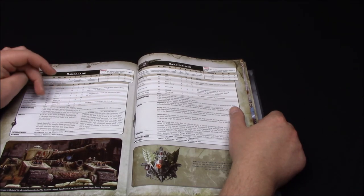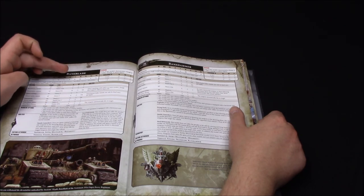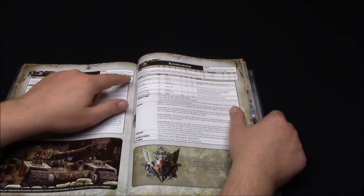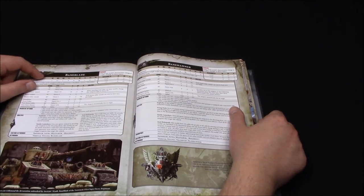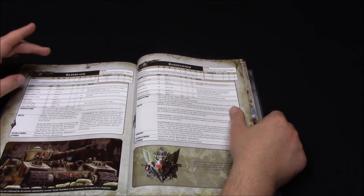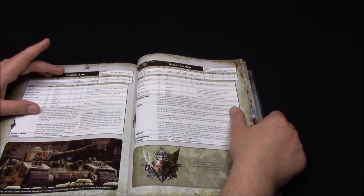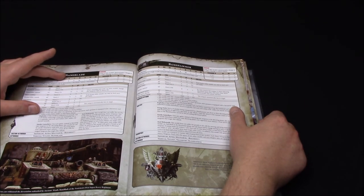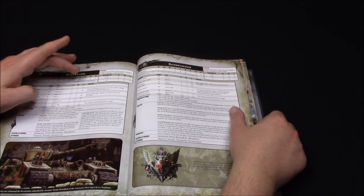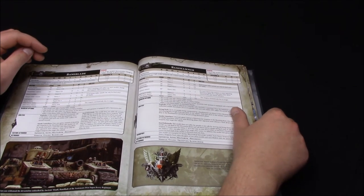So 0 points, range melee, type melee, strength user, which is strength 9, AP minus 2, D3 damage, and look how many attacks it has, 9 attacks. So a Baneblade's profile is movement 10, weapon skill 5+, which is good for a tank, ballistic skill 4+, strength 9, toughness 8, wounds 26, attacks 9, leadership 8, save 3+.